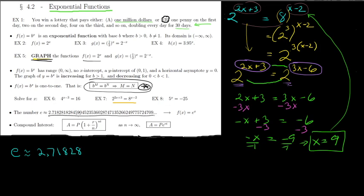In fact, it is in your graphing calculators. If you just press the second key, which is like the shift key in the upper left, and then I think it's the division symbol, that gives you the e, which in your calculator is 2.718281828.